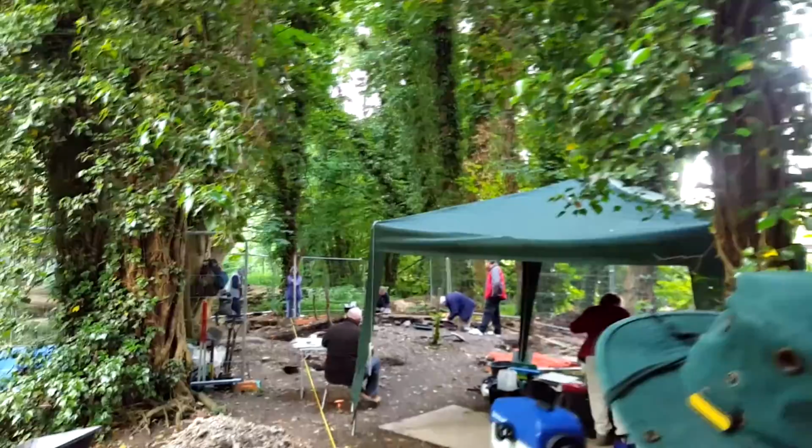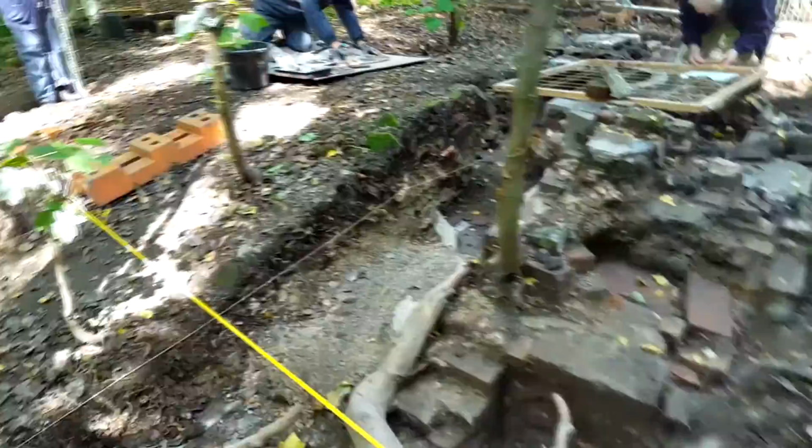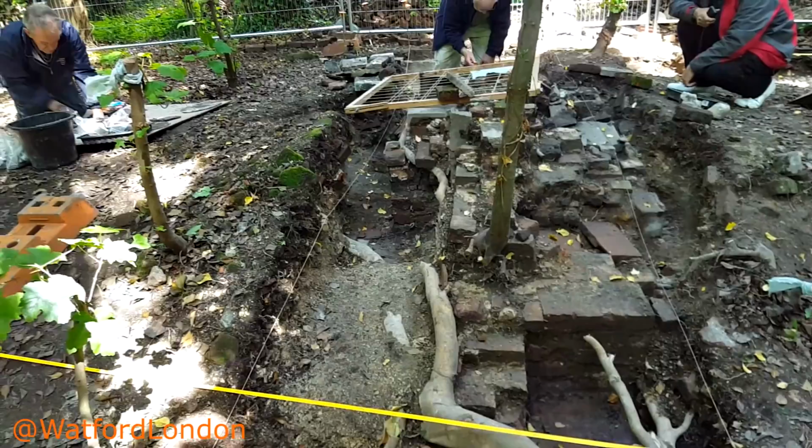The excavation of this Swiss cottage, which was built in the 1800s and then later burnt down in the 1940s, is now being brought back to life.